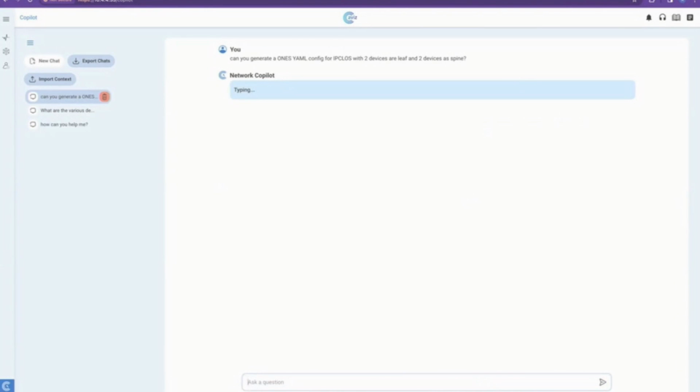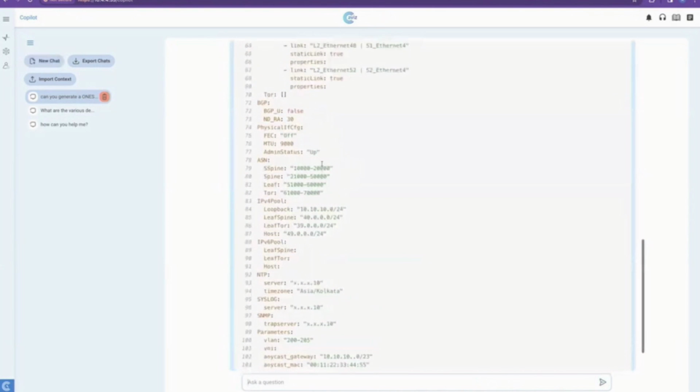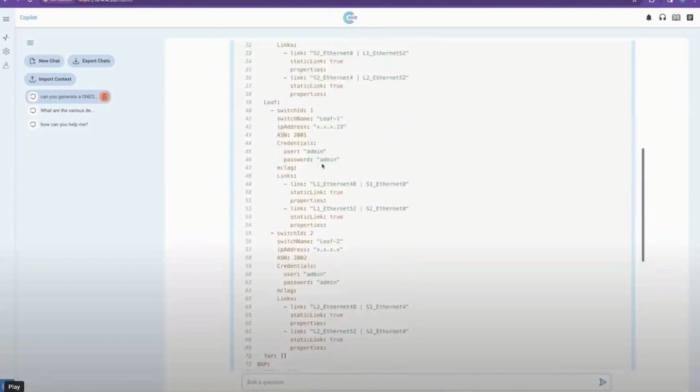For example, you see, it is pretty much generating the template. And it defines that, okay, you asked for a 2 spine and 2 leaf, and I believe that you have connected it in a non-blocking way. Basically, there is no oversubscription, right? That is how it generates right now.